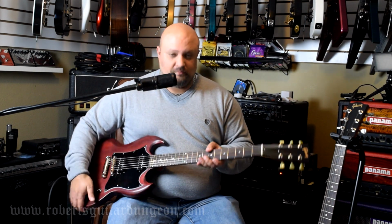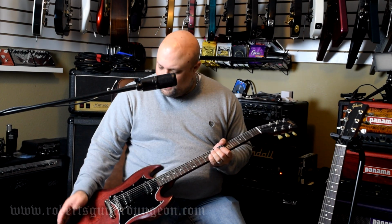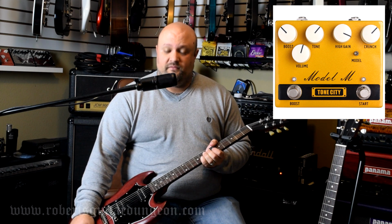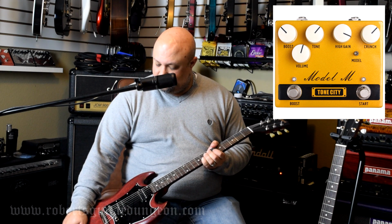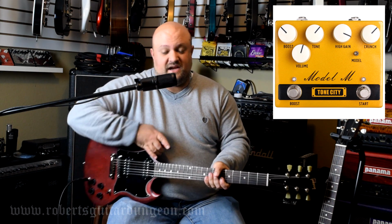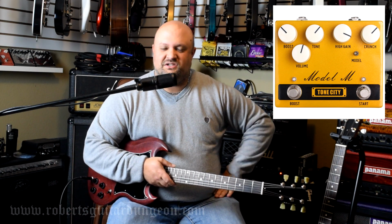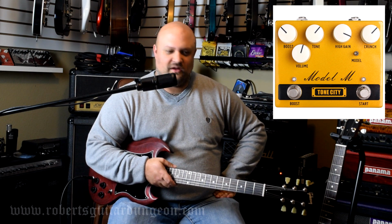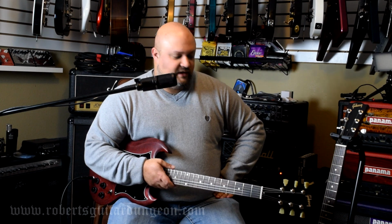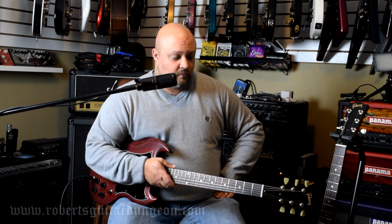It just absolutely plays fantastic. I ran both guitars through my trusty Tone City Model M, which is basically a Marshall in a box and creates a Marshall tone very faithfully. And this thing puts out some great tones. At least I can't seem to pick up an SG without playing AC/DC and wanting to try and make it sound like a Marshall. And to me, it does just that. It stays in tune very well.